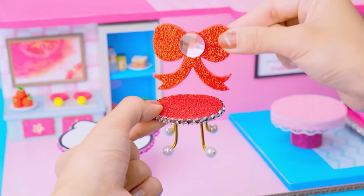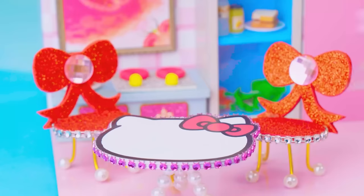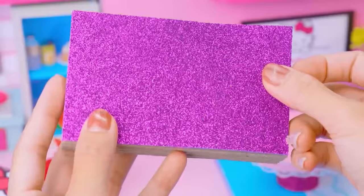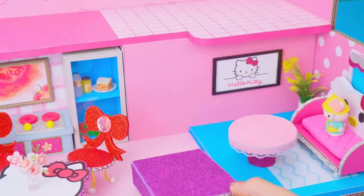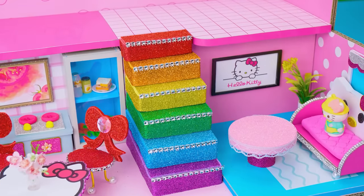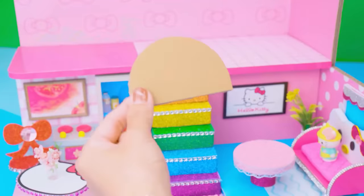Chairs are missing. Next, I will make a rainbow stair from cardboard. Using colorful glitter foam paper to cover the cardboard. Purple. Blue, green, yellow, orange, red. I put a cute mattress here.